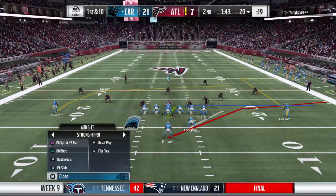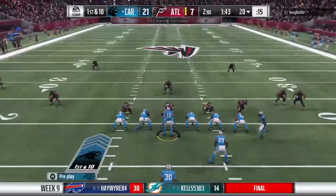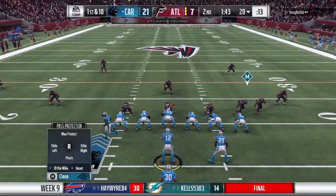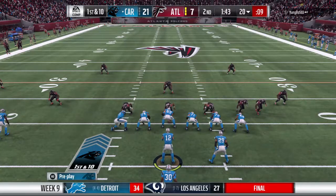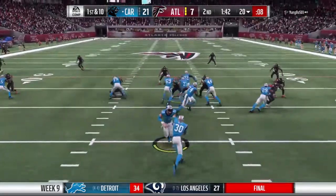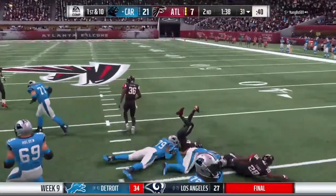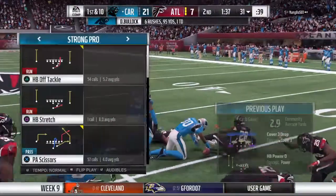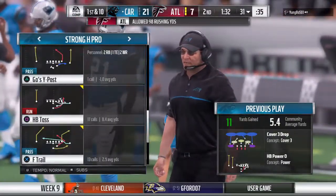Possible run anticipation here as the D-line sandwiches together. And to give this time to the tailback. And he's going to get this one across the 30-yard line. Give him 11 yards that time and a new set of downs.